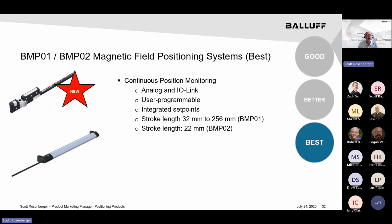We've got two series of these. We've got a newer product up on the top of the screen that we call the BMP02. The one on the bottom is the BMP01, by the way. These are both continuous position sensors. These offer analog, so 0 to 10 or 4 to 20 milliamp outputs, and I/O-Link interfaces as well, all in the same product, by the way. You don't have to order one or the other. You can order one sensor and the customer can use that as either an analog device or an I/O-Link device. These are completely field programmable, so they're programmable by the user.